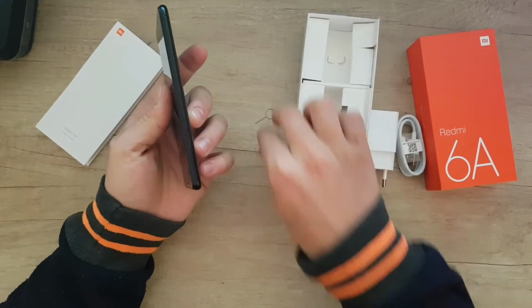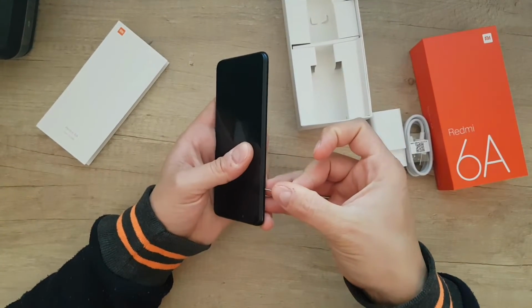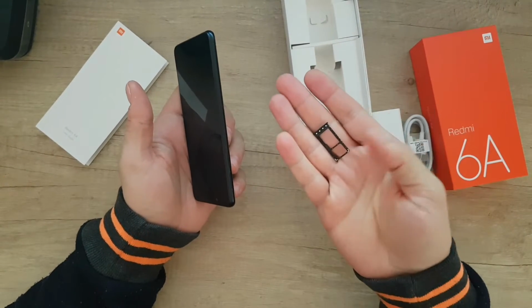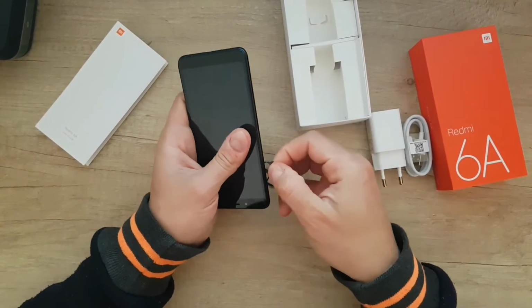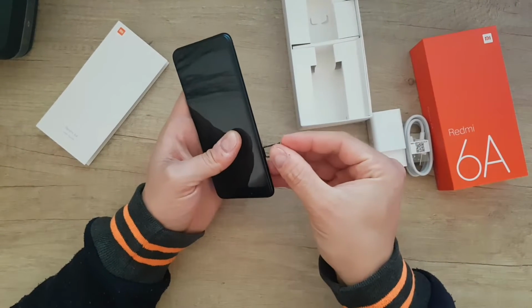We have 2 SIM slots. The first one is with the micro SD, and the second one is an independent SIM slot 2.